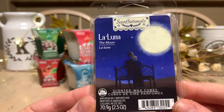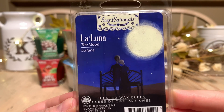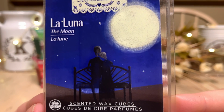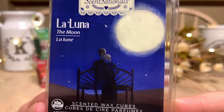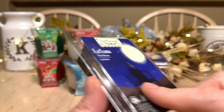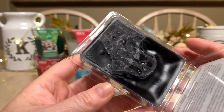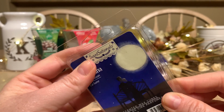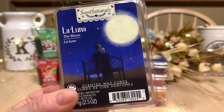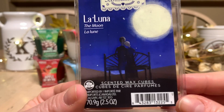We still have one more collection to talk about, but before we do, we're going to finish up with this one. This is La Luna, the moon. And look at the couple, so cute, this skeleton couple. This is black wax, I guess because of the starry night, but it's unreal how black that is. So this is a complete black wax. It's definitely got a light oud scent. It's got some masculine, fresh, got-out-of-the-shower type smells.